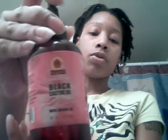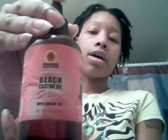Then Tropic Isle Living put out a Jamaican black castor oil, JBCO, with argan oil. It's supposed to be a serum. This is an oil. This is not a serum. It's a little bit lighter than their typical oil. But it's an oil.